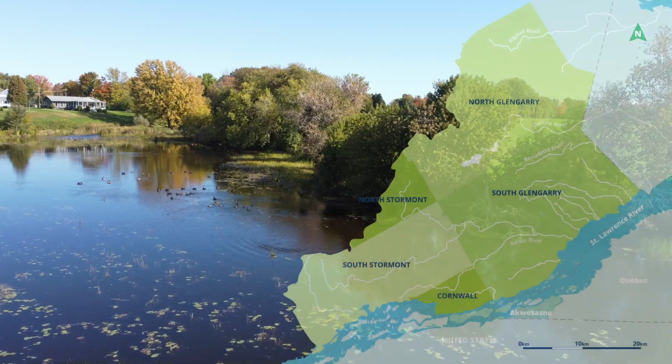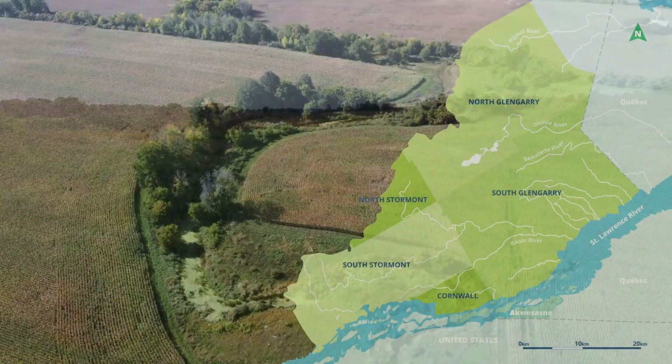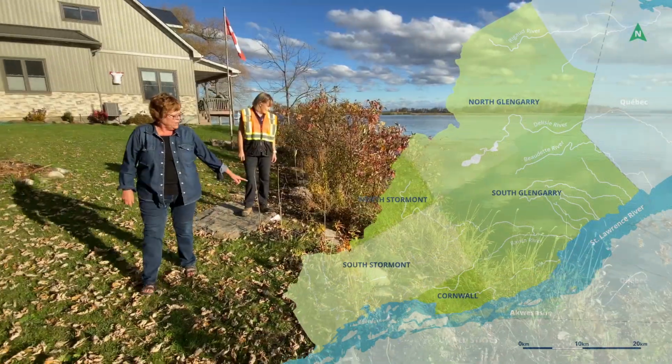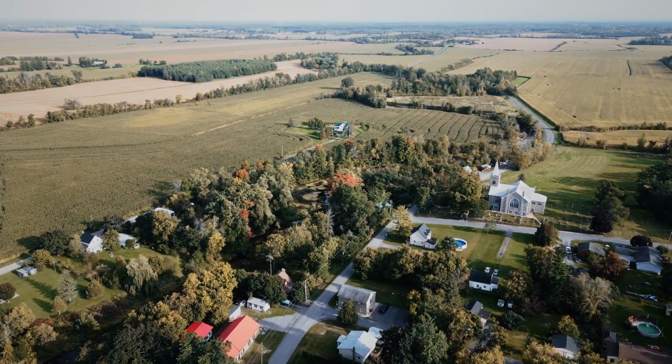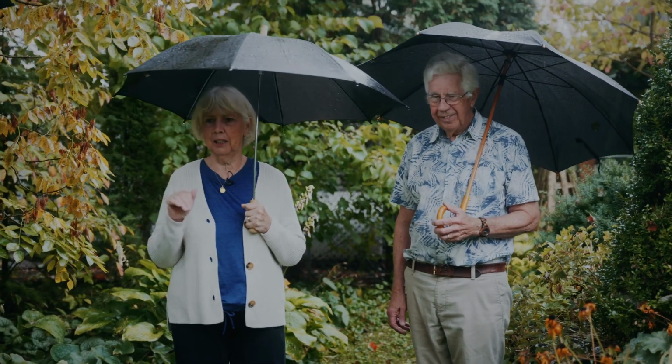All landowners can contribute to healthy and functional watersheds, no matter the size of their property. Join us as we visit 5 local backyard conservation champions eager to showcase their stewardship projects.